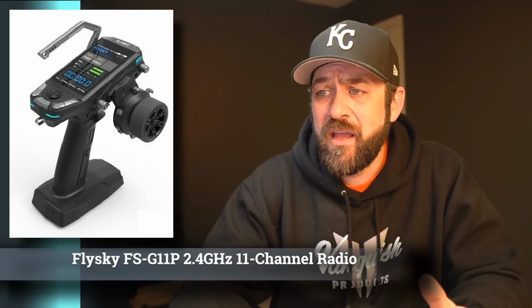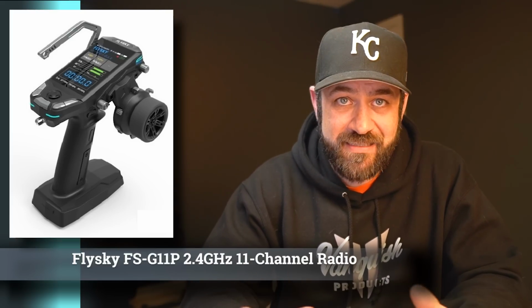Lithium ion or iron versus LiPo. There's some things there to be worried about, but I'm sure it's got cutoffs and things like that in there. At least I hope. But this thing looks really good.